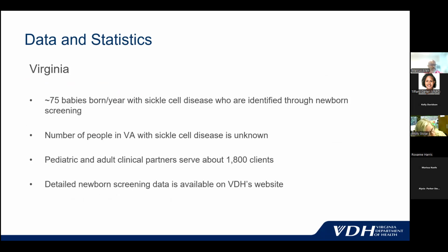In our state, we have approximately 75 babies born each year with sickle cell disease, and they are identified through newborn screening. As I mentioned before, the number of people in Virginia with sickle cell disease is unknown, but through our pediatric and clinical partnerships across the state, we are aware of roughly 1,800 clients. I also wanted to mention that detailed information about our newborn screening program and newborn screening data is available on the website if anyone has an interest in that information.